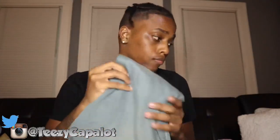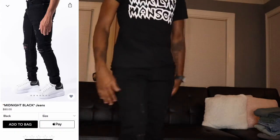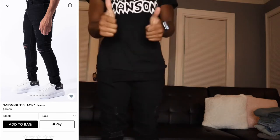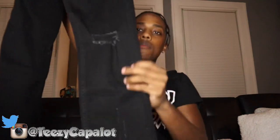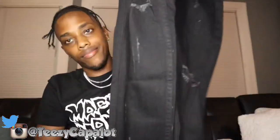Last but not least, these are from Serenade as well. These are called Midnight Black jeans. At the bottom, got the hole in the knee. These are the Midnight Black jeans. So yeah, I low-key got two bonuses, bro. Hold on one second.